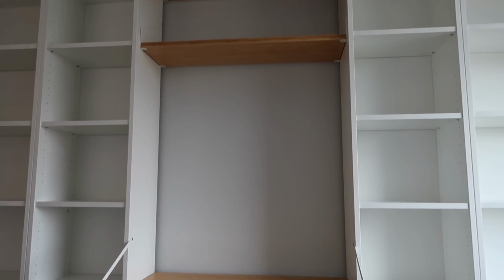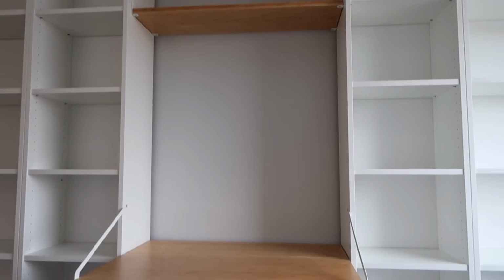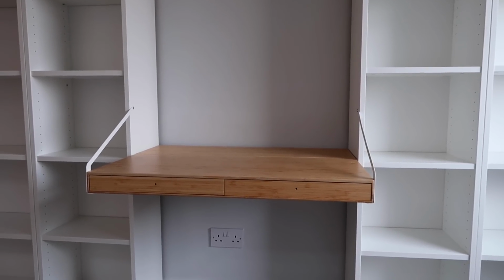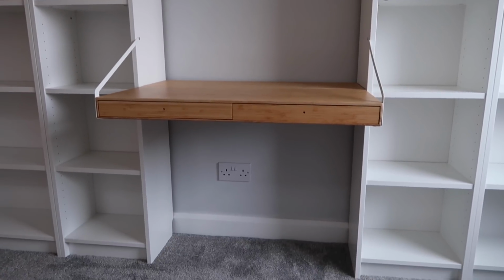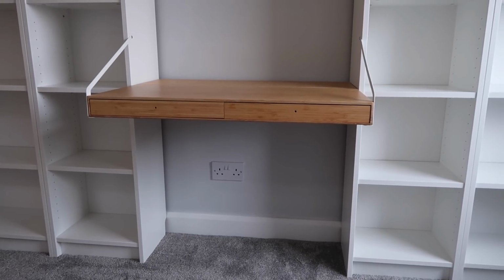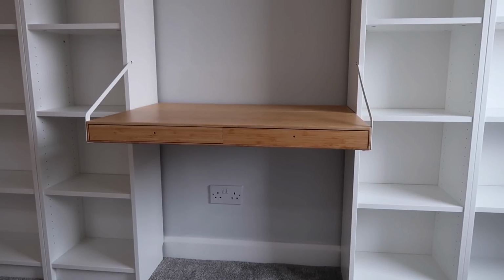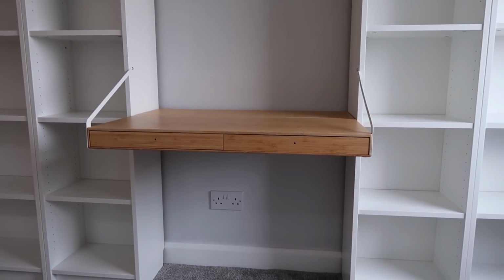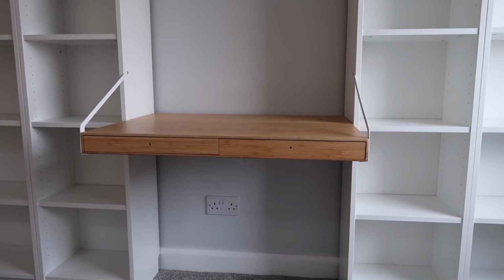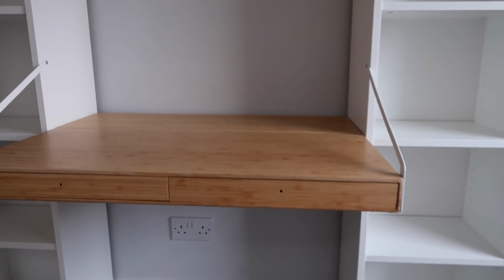I have installed the desk and a couple of shelves into this space here. Jess really wanted like a floating desk. She was adamant that she didn't want any legs coming down off the back. So when we saw this system in IKEA, we knew that it'd be perfect. I spoke about in the last video that we thought the desk would probably be a bit shallow, so I added the shelf extension piece at the back.